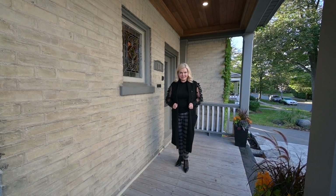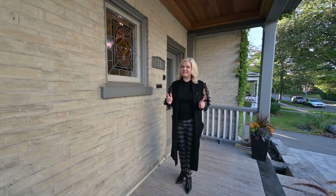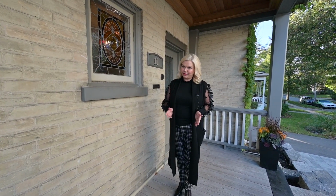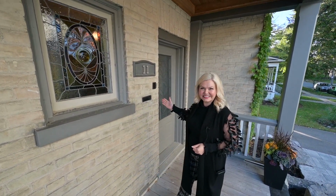My favorite part of this home has to be the flexibility that it offers for the multi-generational setup so many people are looking for. It's got two kitchens and two laundries, and it's ready to go. It will exceed your expectations. Please be my guest.